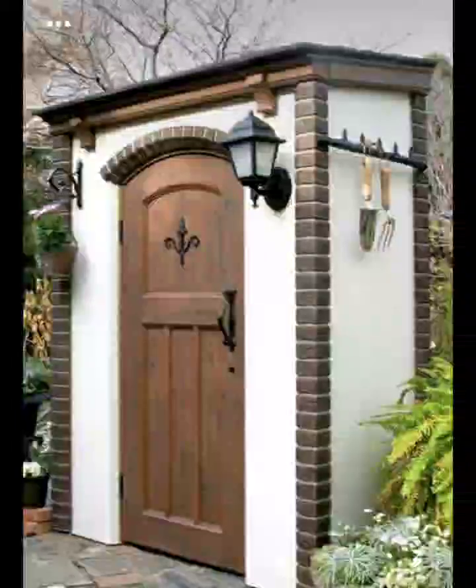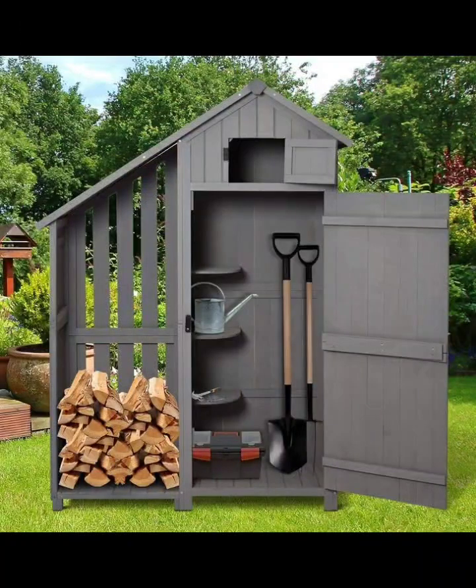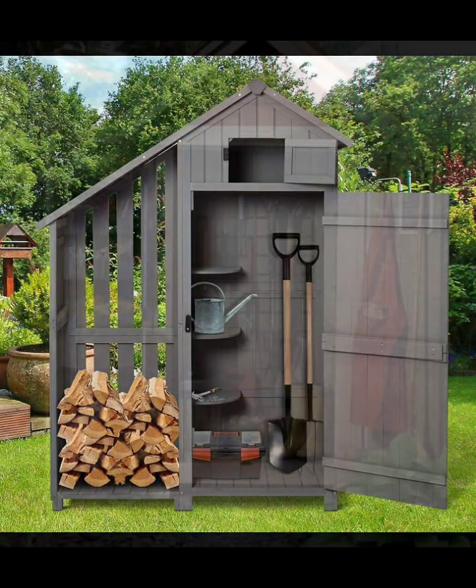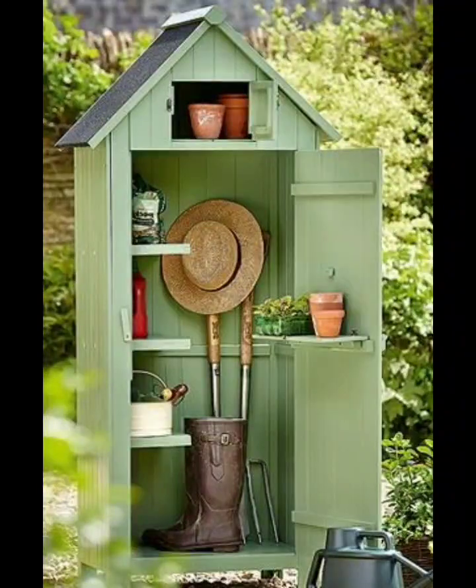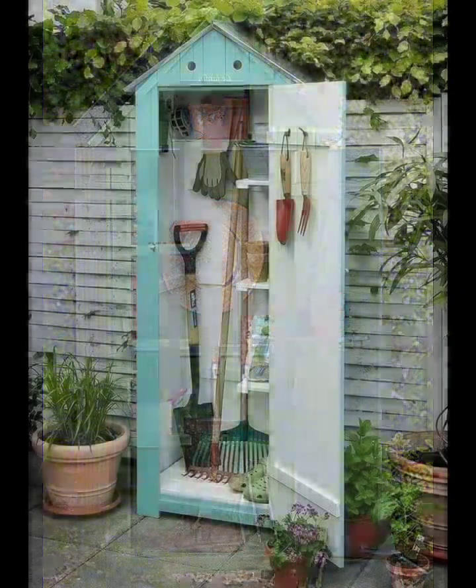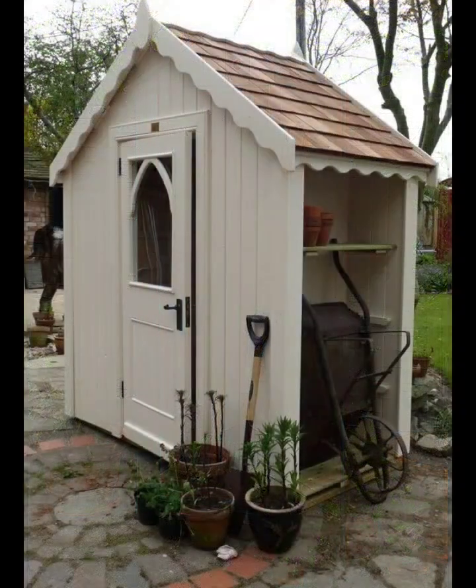Traditional storage shed. A classic wooden shed for storing garden tools, equipment, and seasonal items. Garden workshop. Create a workshop for projects, woodworking, or gardening with ample storage and a workbench.